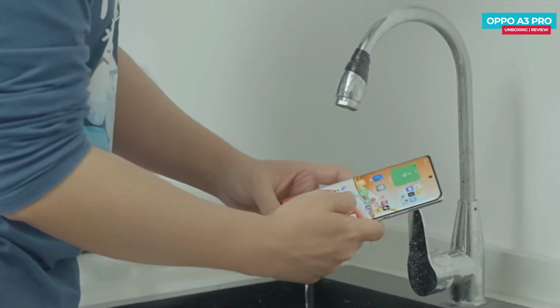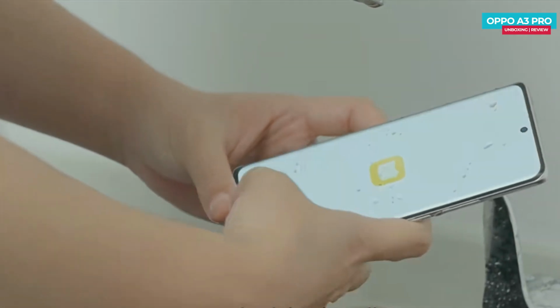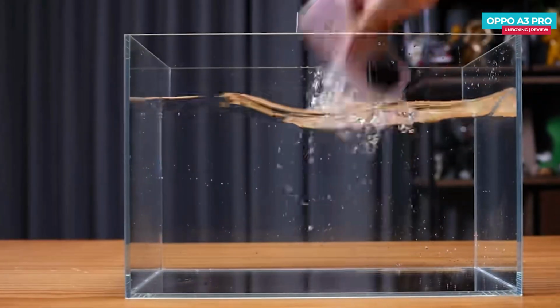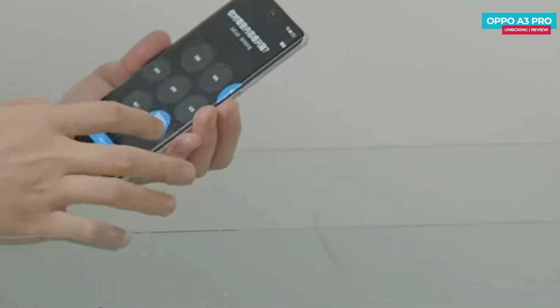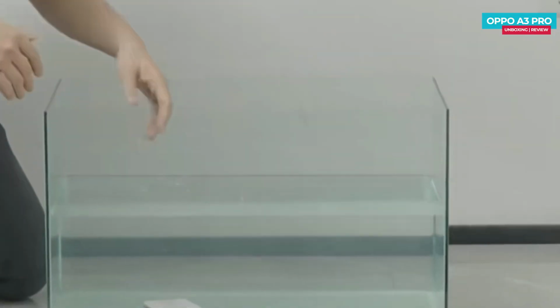The Oppo A3 Pro has an IP69 rating, meaning it can handle everyday use even in rainy conditions. But for a waterproof test, we'll submerge it in a water tank for 30 minutes, checking every 10 minutes to see if it still works. After the first 10 minutes, the screen is still working, though the touch is a bit sluggish. Another 10 minutes pass, and the phone is still functioning. Now, for the final 10 minutes. After the full 30 minutes, we turn it on and swipe, and it works perfectly.